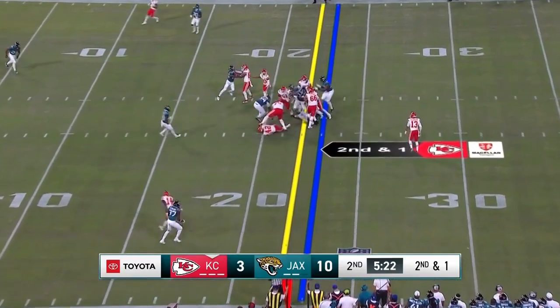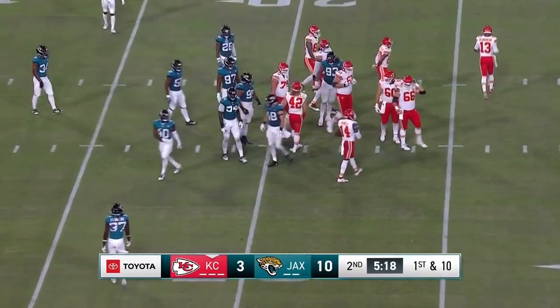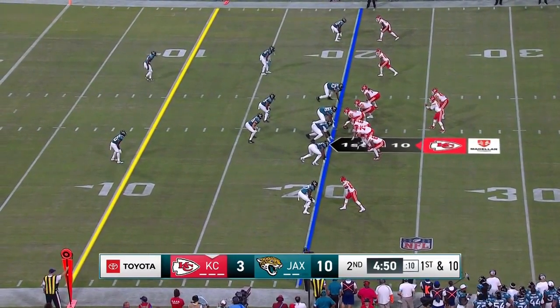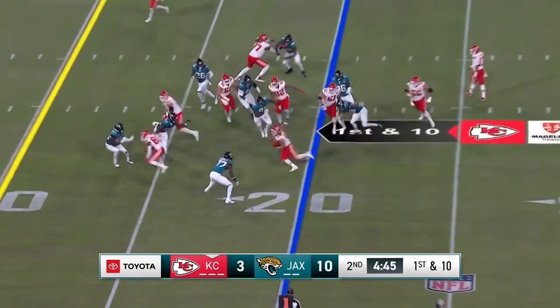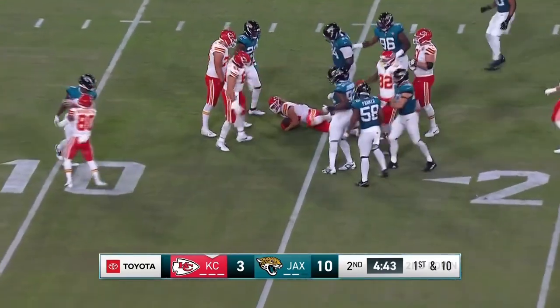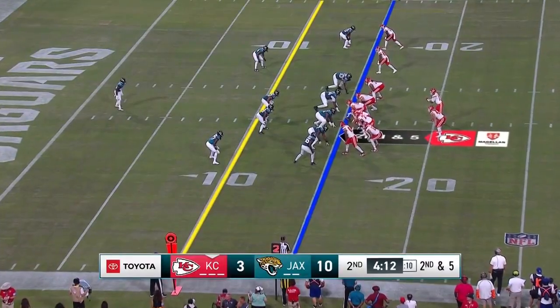Here's the handoff to Carson Steele, the fullback. And he just charges his way through that defense for a first down. Has navigated 9 plays and 62 yards to have a first down just outside the 20. And there's Steele, and the fullback once again is like a charging bull. And he picks up almost 6 yards.